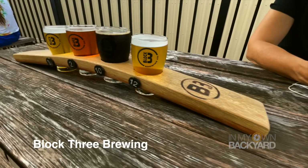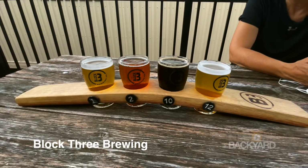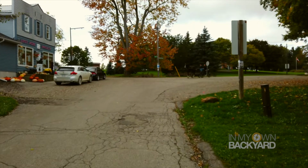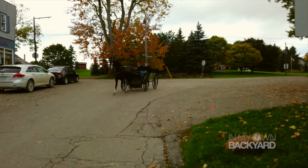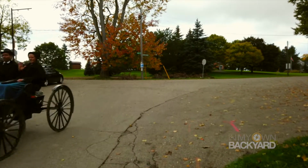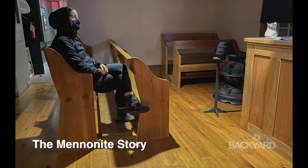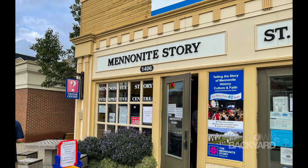Around the corner is Block 3 Brewing Company, which focuses on small batch artisanal beers that exhibit their craftsmanship. Another gem here in St. Jacobs is its Mennonite community, and at the Mennonite Story Museum, you can learn all about it. Since opening its doors in 1979, guests have had the opportunity to take guided tours of the countryside and meet the Mennonite people. They hope to share the religious group's history, faith, and culture with the world.